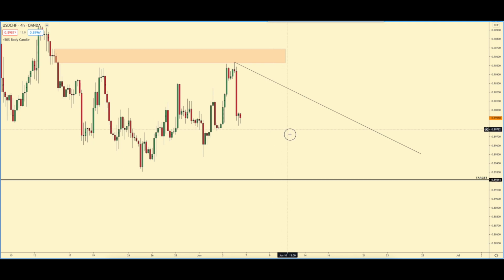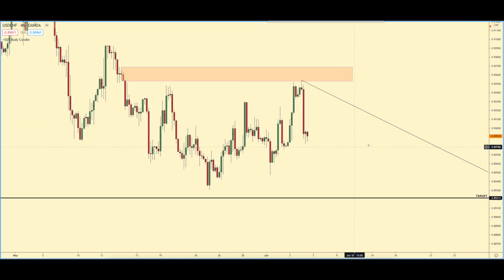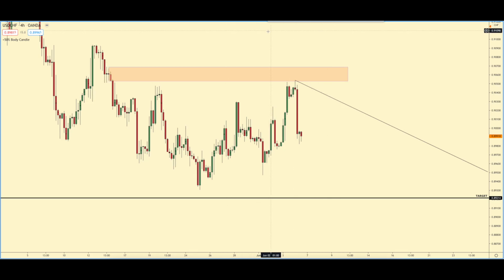A lot of waiting, and if there were some day trade levels you could take and look for confirmation in, I would say it, but I just don't see anything on a lot of these pairs.